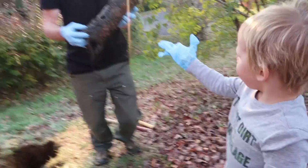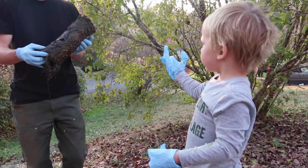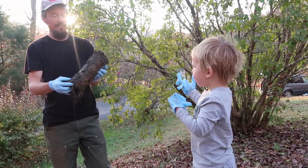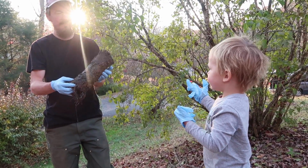No, you can't touch it because you have gloves. Just because you have gloves on, you can't touch it. You don't have gloves. I have gloves. This is too dirty for a 3-year-old.